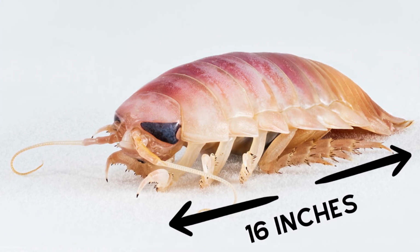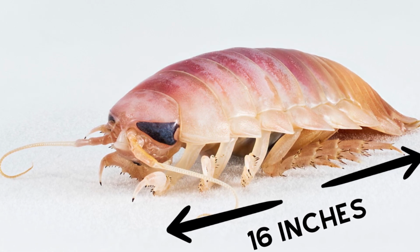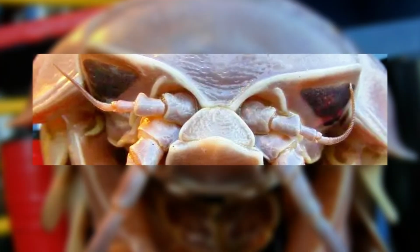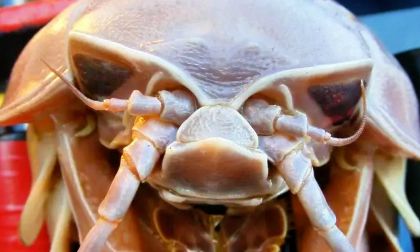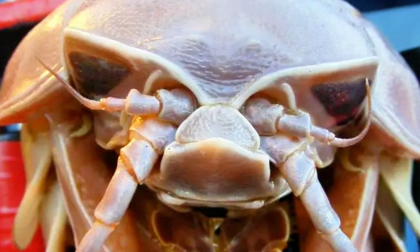It has a hard, segmented shell that protects it from the crushing pressures of the deep sea. Its head is large and triangular, with 2 pairs of antennae and 2 large compound eyes. The giant isopod's eyes are highly sensitive to light and can even detect the faint bioluminescence of other deep sea creatures.